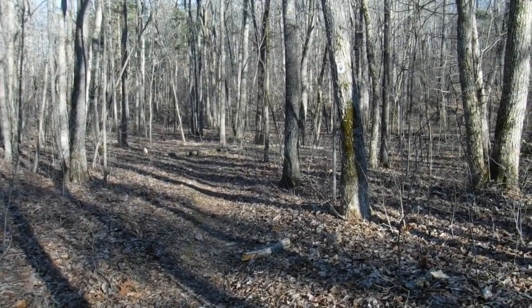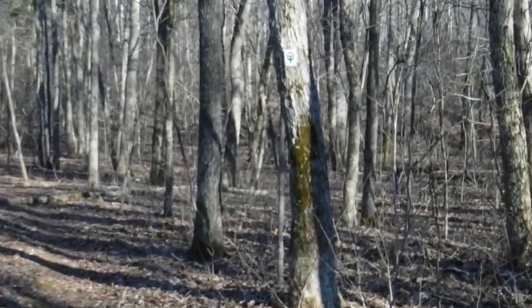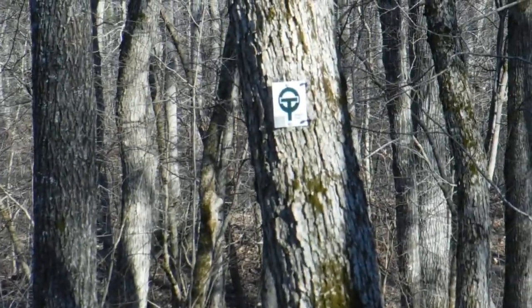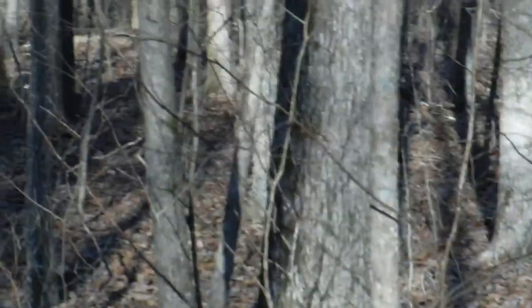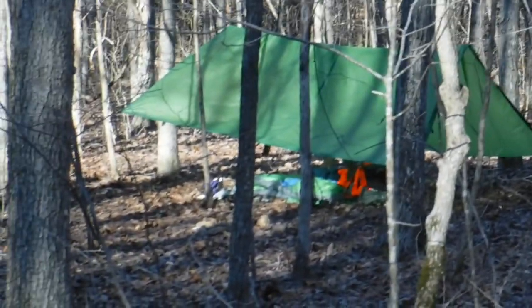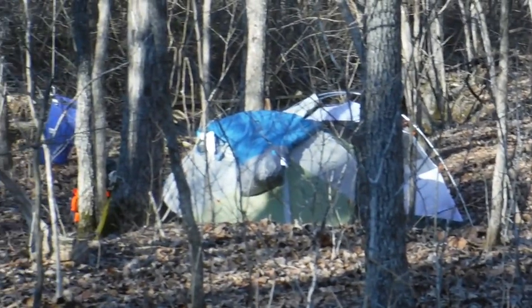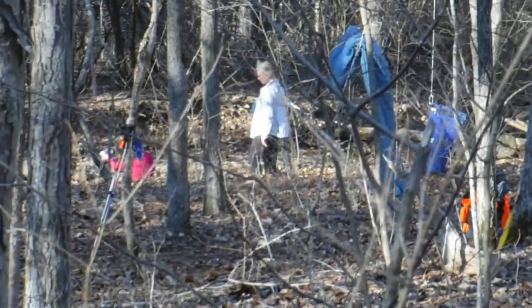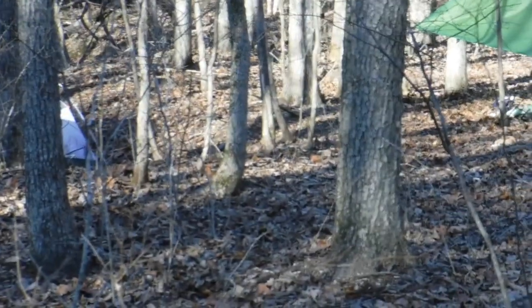There's the trail heading into the woods. The Ozark Trail marker. And here is our camp for the night. Probably technically not quite far enough off the trail, but it's kind of bottom land and soft dirt. We found two fire rings here and we're all set up and about to have dinner.